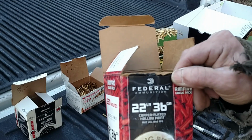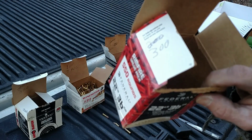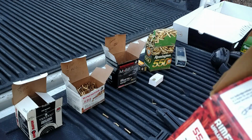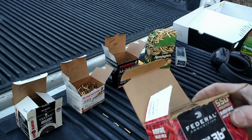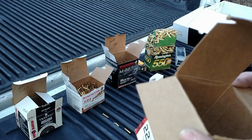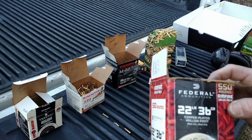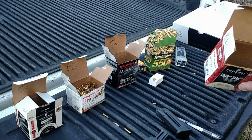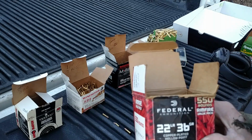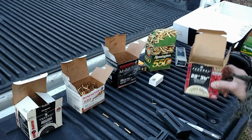300 rounds of Federal copper plated hollow points. I believe most all of them run. Maybe 1 out of 100 was weak, but you know, they was so-so. I think the problem I had with them was the feeding because of the larger hollow point tips, like the Winchesters. If there's anything, it was the feeding.